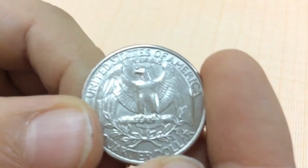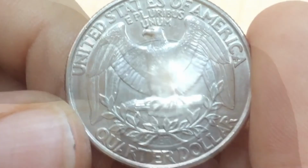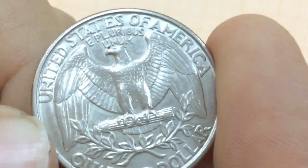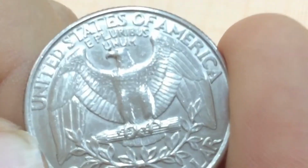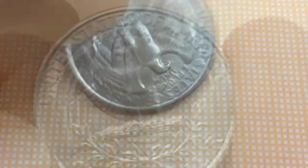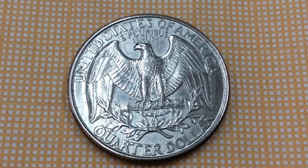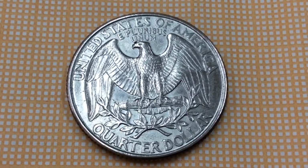Reverse side depicts an eagle, wings spread, standing on a shaft of arrows with two olive sprays beneath the eagle, surrounded with the face value, the motto E pluribus unum, and the lettering United States of America. This side exhibits virtually full luster. All letterings and device elements are cut and clear.